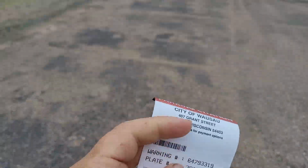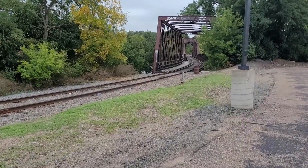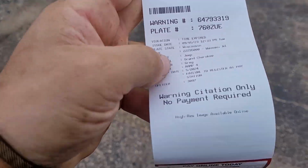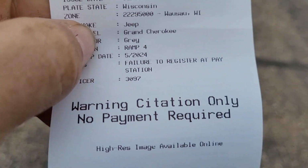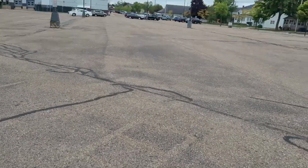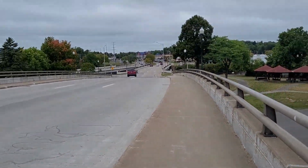You think you know, this is how the pay ticket's gonna look. This is kinda cool looking. No clearance. Warning citation, no payment required. Interesting. What a weird setup.